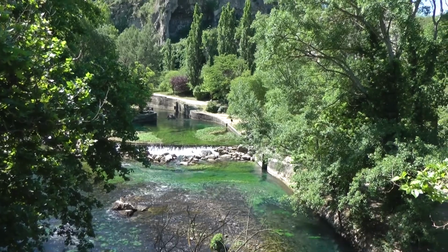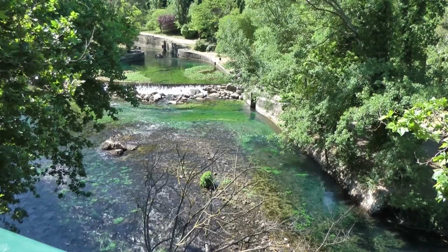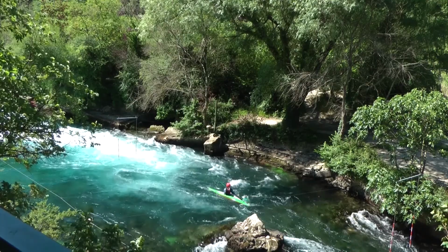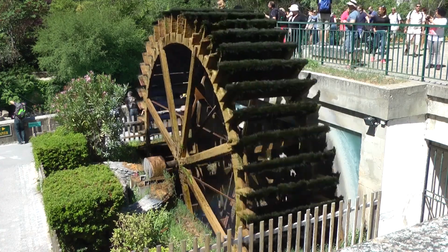The town gets its name from the fact that it is located at the source of the Sword River, which provides a pleasant location for kayakers and the many restaurants. The spring has been measured to have a depth of 308 meters, over 1,000 feet.